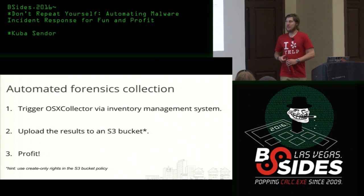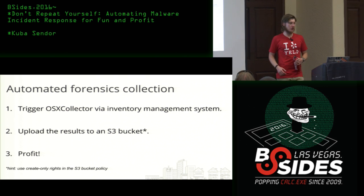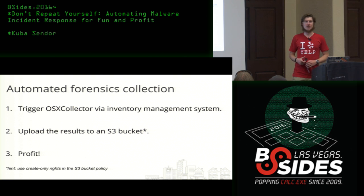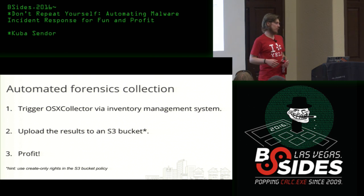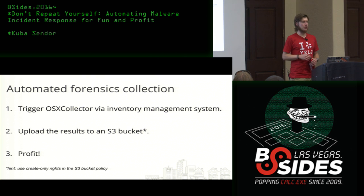So actually, you can go even a step further with all this forensics and also automate the forensics collection step. So basically, what you can do is, instead of just getting the machine and running the OSX Collector script on it, you could have some scripts that will run OSX Collector on the machine and, for instance, upload the results to an S3 bucket. If you have a large installation in your company, like we at Yelp have around 4,000 employees with macOS systems, you probably use something like an inventory management system. You could just drop the script to run the OSX Collector collection and then upload the results to the S3 bucket, and that will trigger Amira to run the analysis on the results.